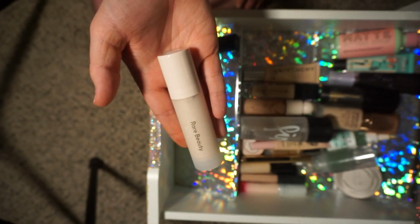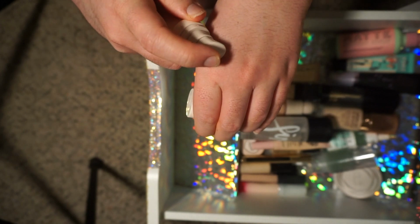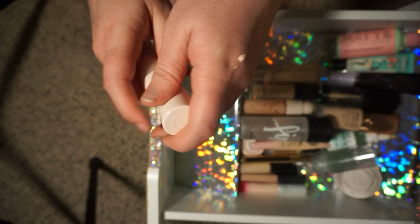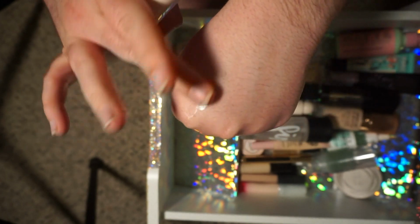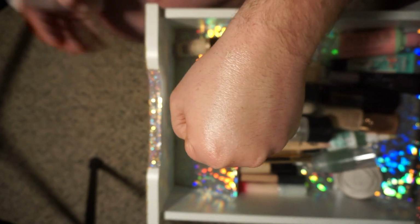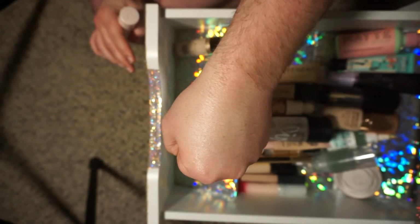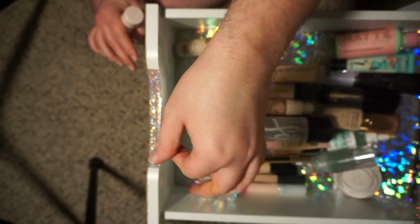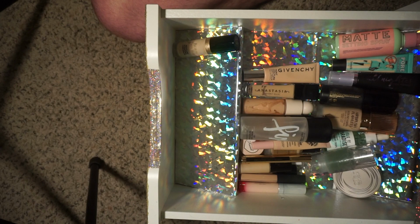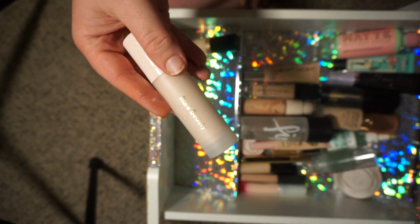I don't think it's likely that it'll stay in my collection because it's very shimmery. And that's not something that I need in my primer, but I also think this would be beautiful for a highlight whenever I'm not wearing foundation, just on the high points of my face, because it does give you a nice dewy look. But I don't think it helps with your foundation looking more dewy, I guess, unless you were mixing it in.